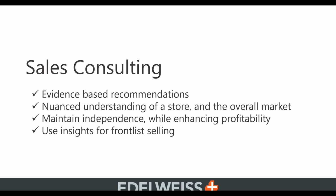So, just one last thing I'll say, and I said this in the last slide: it does help with selling frontlist, because not only can they see what the store hasn't ordered yet, but when it comes to selling in a new season, they're really armed with that nuanced information about the characteristics of a store's sales patterns, what they do well with, and what kinds of titles they should be conservative about purchasing.